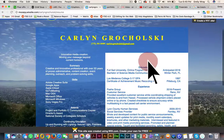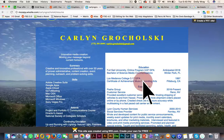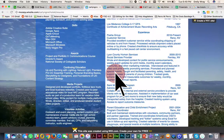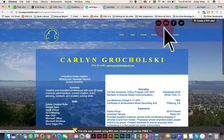But I don't see enough designation between the visual styling of these sections. The words education and experience, skills and awards, they're all headings of some kind. They're section titles. I'd like to see them have a different style that allows them to stand out more on the page, which allows my eyes to float more easily through the different elements.